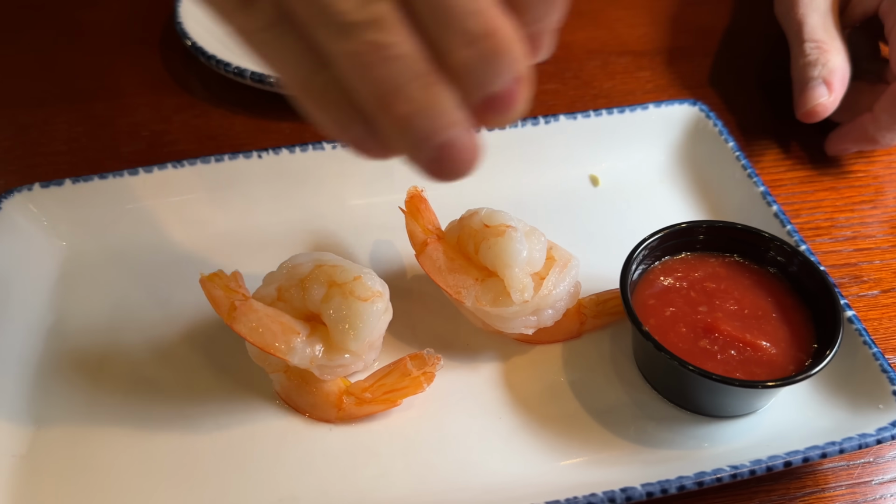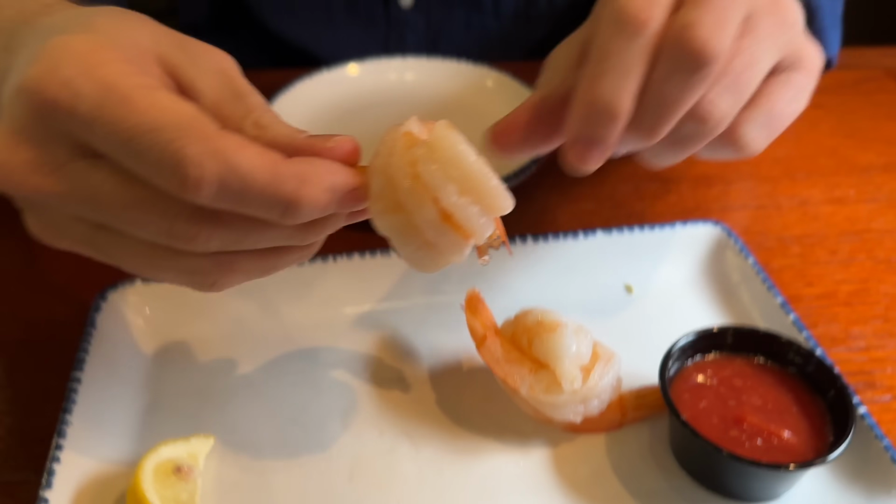Sweet, fresh, icy cold, with a nice hit from the cocktail sauce. Oh, it's great. Perfect starter. Squeeze a little lemon, too. Yeah. Cocktail sauce, a little spicy.